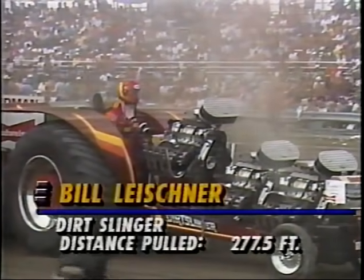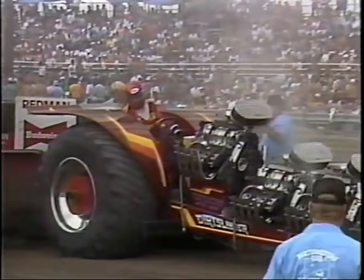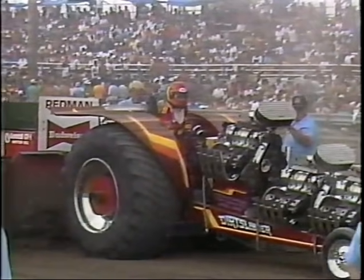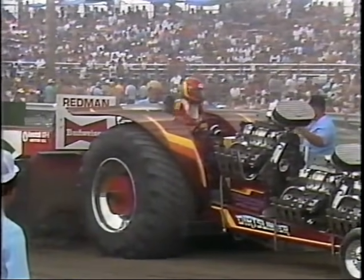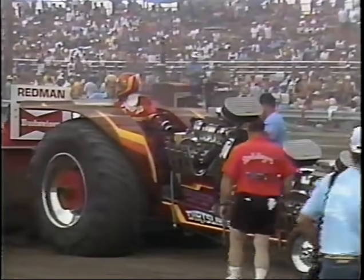Leischner. Man, oh man, he's made a real good run. Him and Paul Darman, look at how they're just about the same distance as he made his run here. The 3-engine tractor is just a little under par against the 4s and the 5s today. But man, oh man, what a clash we're having here in 9,200-pound mod.